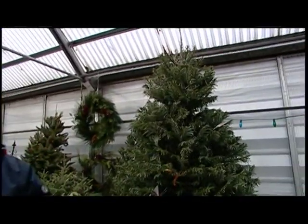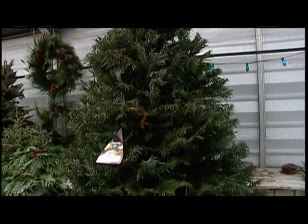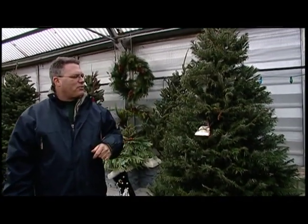Then we'll head down into the fir family, and the rest of the trees are all going to be part of the fir family, and they are the more dominant varieties of popularity that we use for Christmas trees. Grand Fir, not the most popular, but it's notable for a few things.